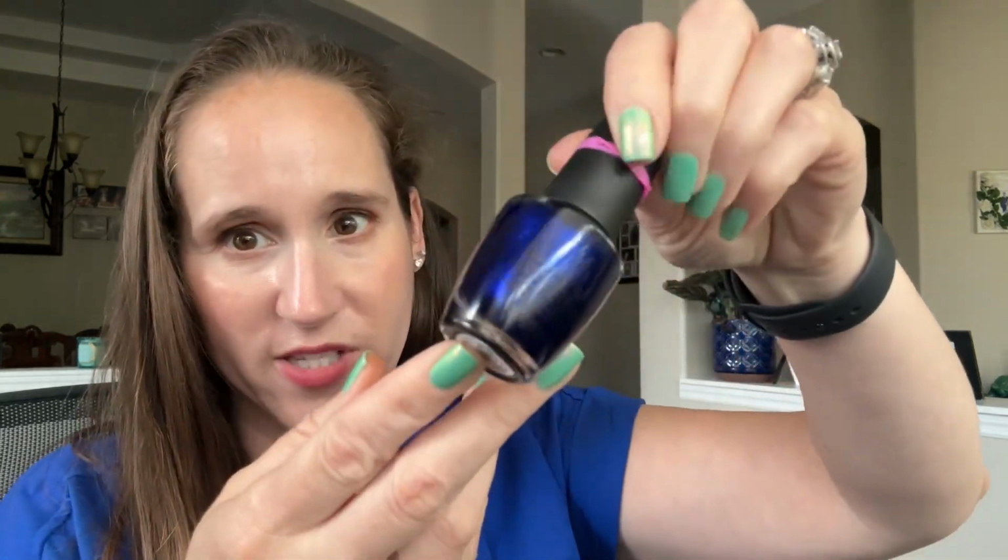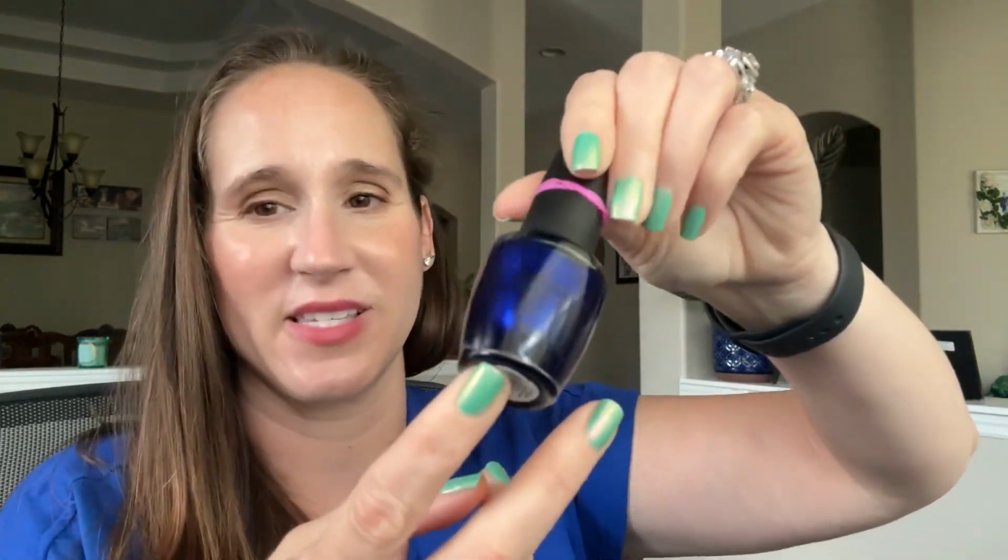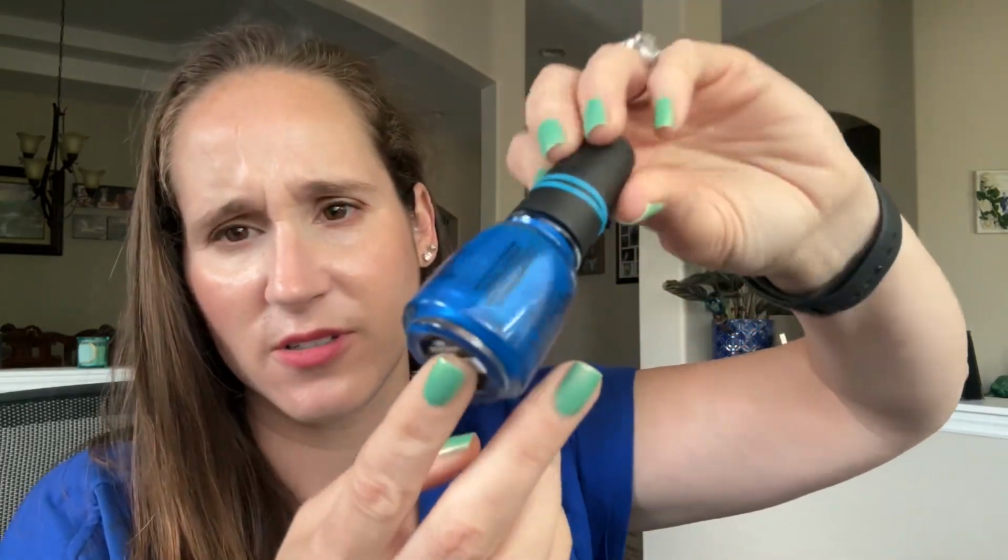All right, OPI's Chopstick and Stones. This is so gorgeous. Look at that. Oh, it's amazing. Haven't worn it yet, but I'm definitely keeping that. It's beautiful. Okay, China Glaze Splish Splash. So pretty. This one I believe dries matte or satin matte, which is really interesting and unique. I'm gonna keep that one.